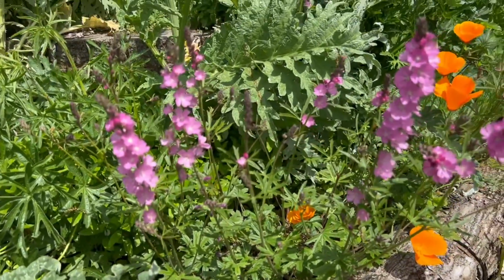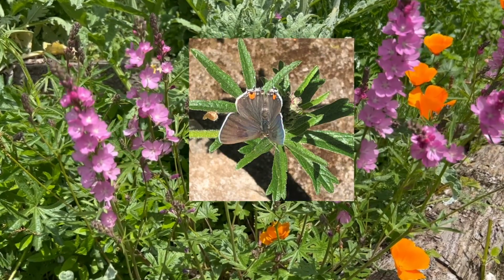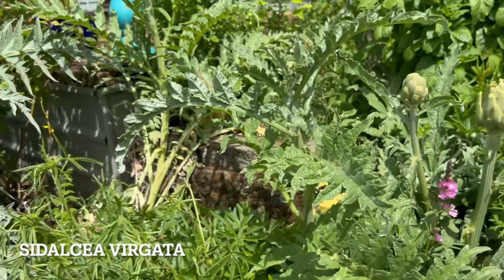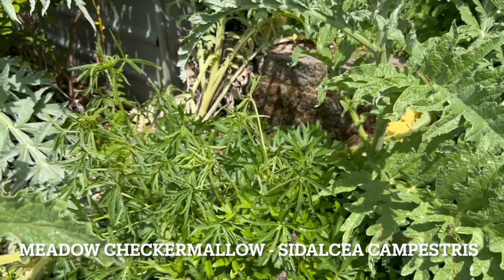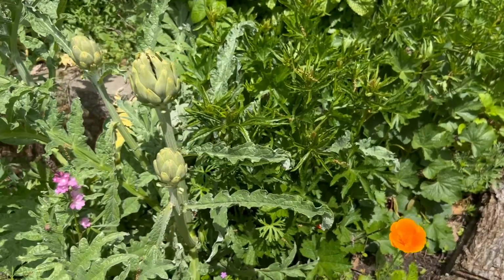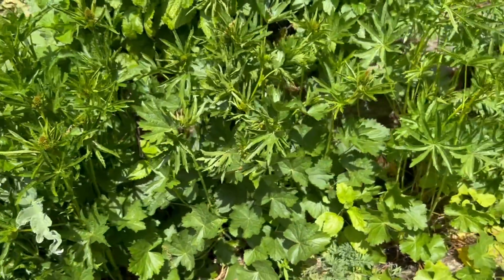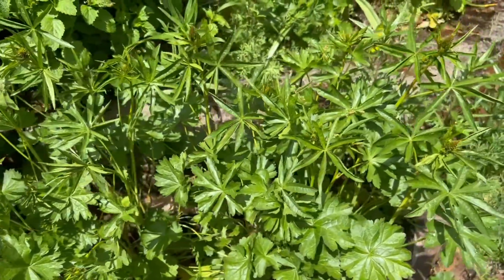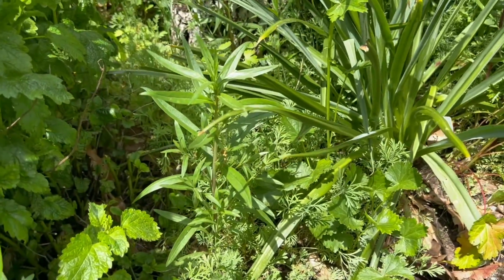These are checker mallows, host to some cool butterflies. I've got a few different kinds of checker mallows. I think this one is the rosy. And back there, this more bushy looking one is a meadow checker mallow, I believe. Not quite ready to bloom yet. It'll make very pale pink flowers and a super tall spike. There's another one like that. And some more rosy checker mallows. I've got a couple of Q6 checker mallows in here that I randomly ended up with, and I'm not so great at plant identification to know which is which.